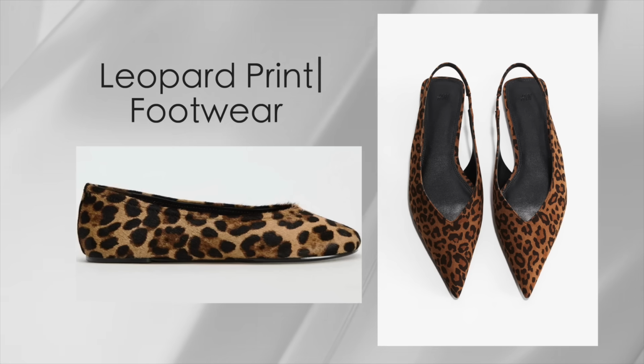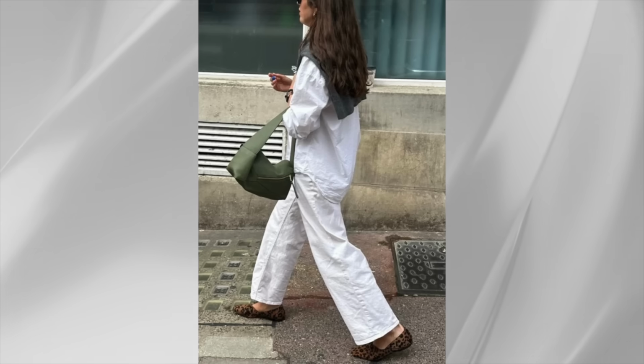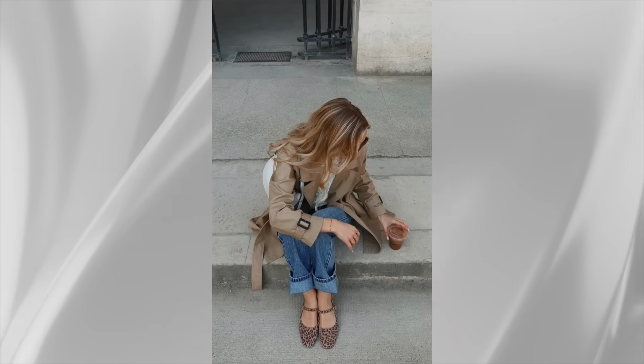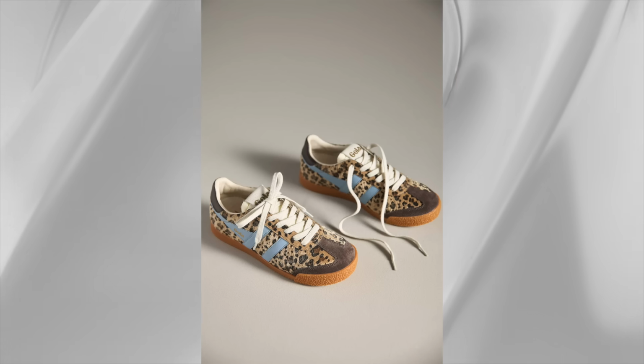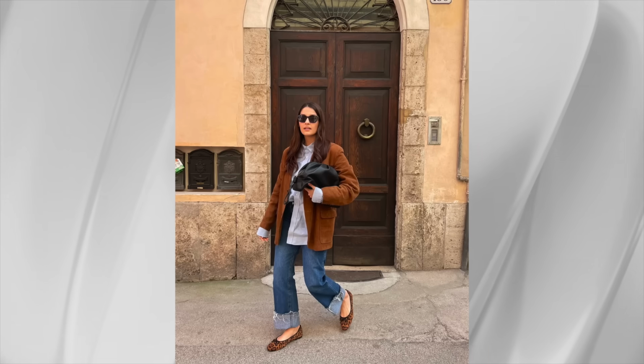Animal print, specifically leopard print, has been a very big trend lately. And so in the shoe world, animal print or leopard print shoes have been big too. We're seeing leopard print ballet flats, leopard print slingbacks, leopard print sneakers. So that's also been a very big trend.